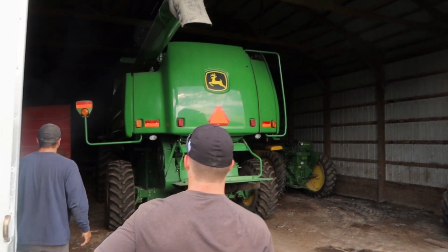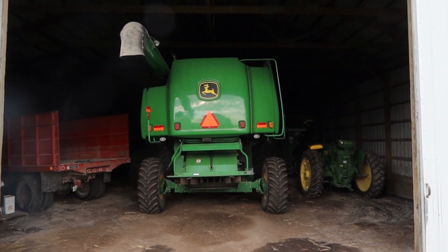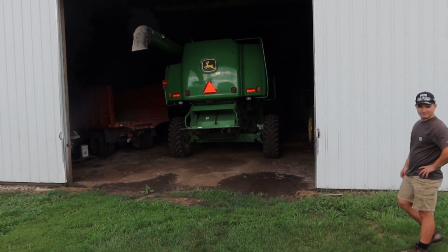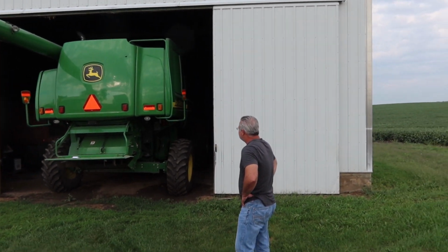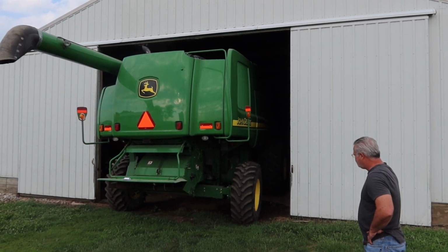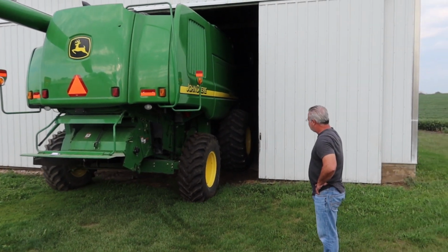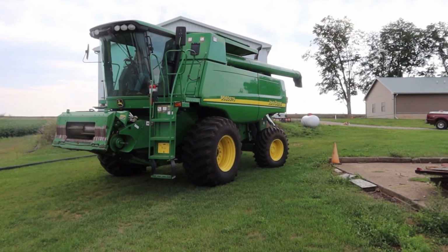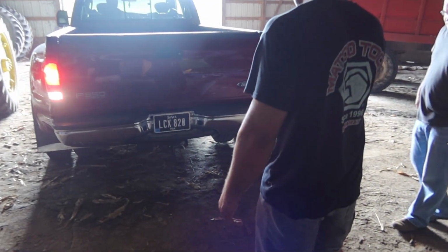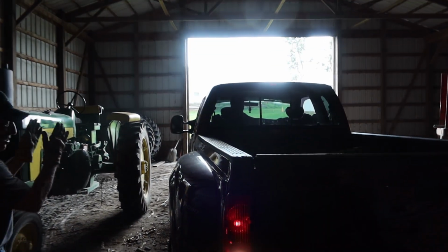Well, boys, you ready to get her out? The side door is 14, I think, and yours are 16. So my side door would be this tall, your main door is 16. Spencer's going to get hooked up here. Keep coming. About 3 or 4 inches.